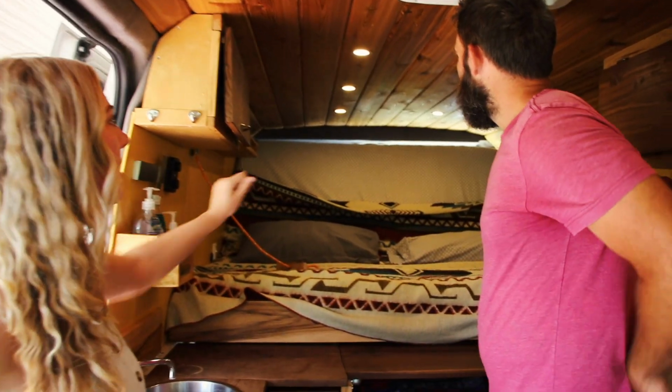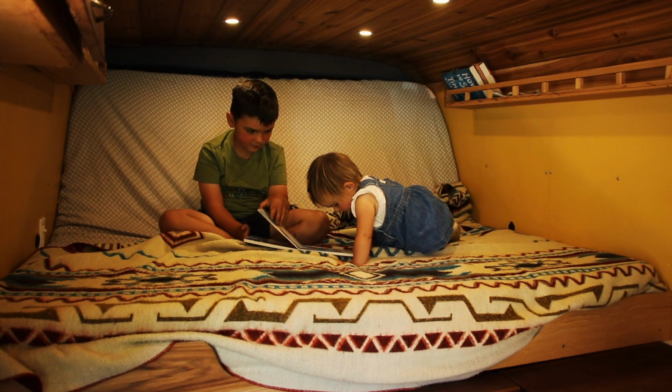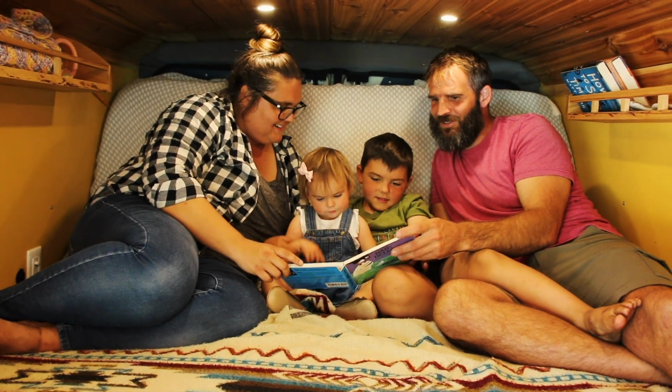This is the simplest design I've ever seen for a couch bed. It's pretty good, huh? This is genius. I appreciate that. Yeah. Wow.